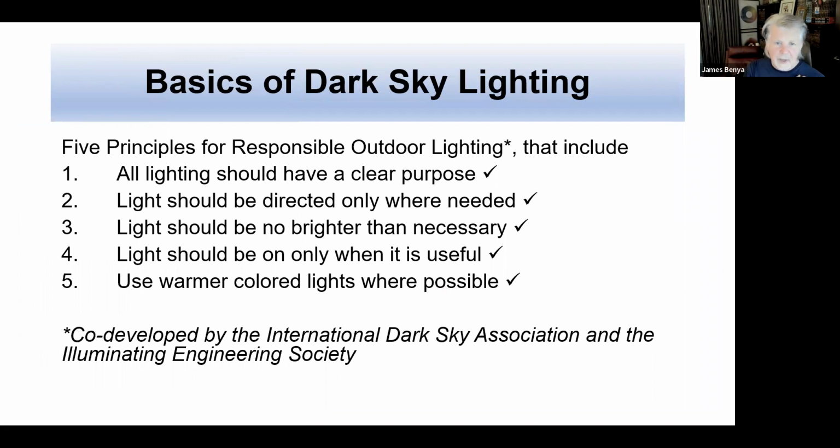The basics of dark sky lighting. There's 5 principles. These were co-developed by the International Dark Sky Association and the Illuminating Engineering Society. Number 1, all lighting should have a clear purpose. Aesthetics are sometimes a clear purpose, but not very often. Mostly a well-designed, effective, useful, properly designed lighting system will also be aesthetic. Sometimes a light is aesthetic, but as long as it follows these rules, it'll be okay.